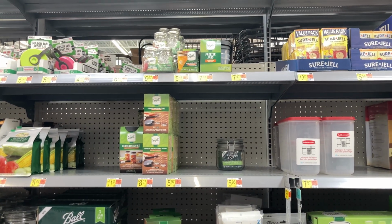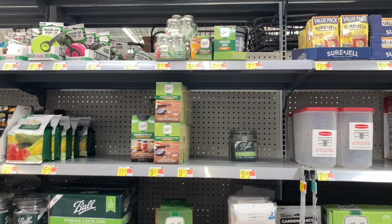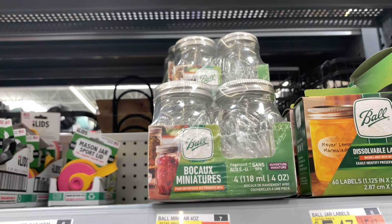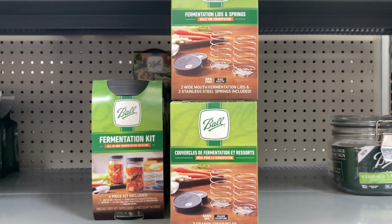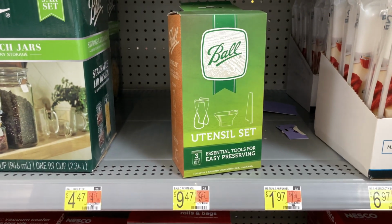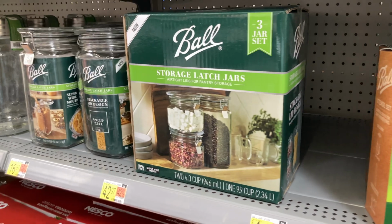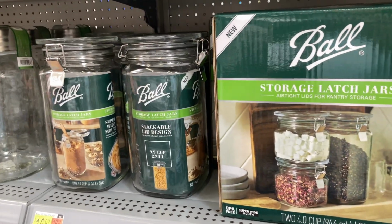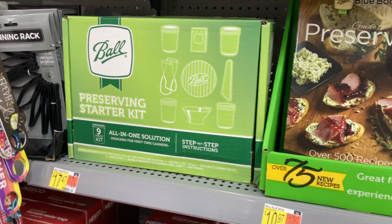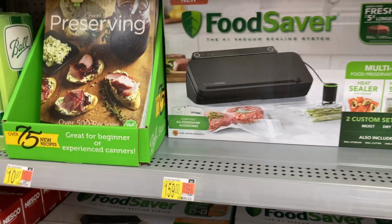We have freezer jars up there. These are good for things like spices, salt, pepper. We've got the fermenting jars, a utensil kit, and latch jars. They also have an entire starter kit and a book that you can get.